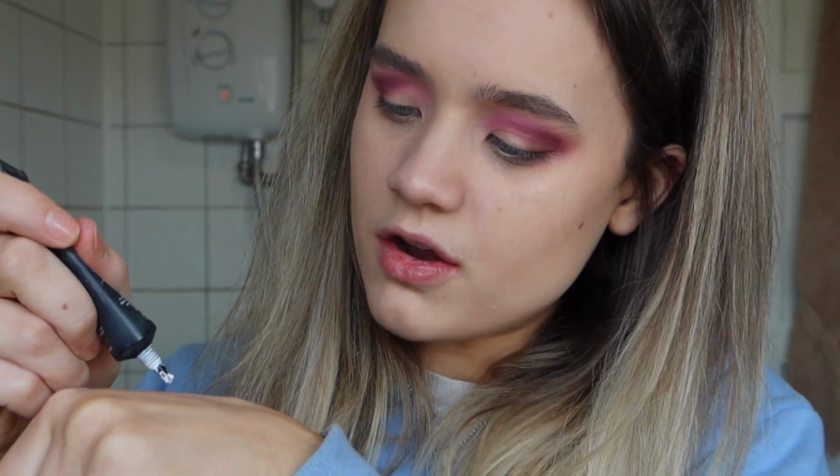So this is currently how it's looking, and now I want to go with my P. Louise base. I'm going to be using the P. Louise base in the shade 0, which is a white one, and I'm going to cut my crease. So I'm also going to be using a brush from the Nia collection. This is the 205 Precision brush to help actually get the shape that I want. So I'm just getting some of this onto the back of my hand. I feel like I'm starting to run out of this white one as well now.